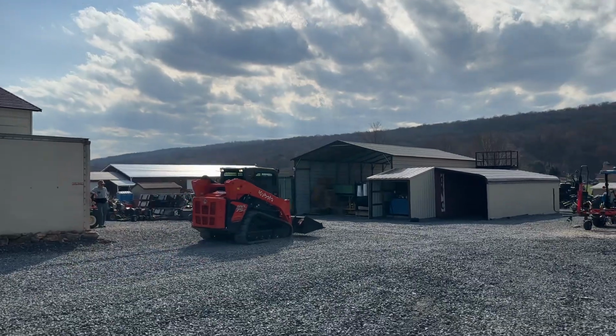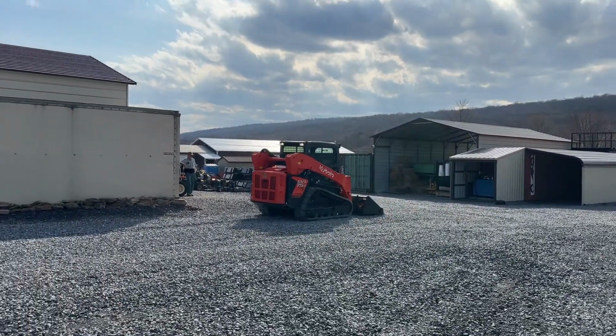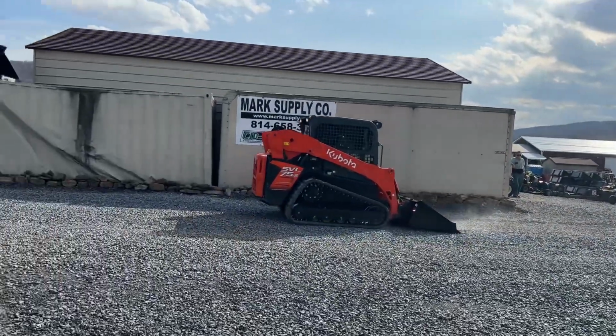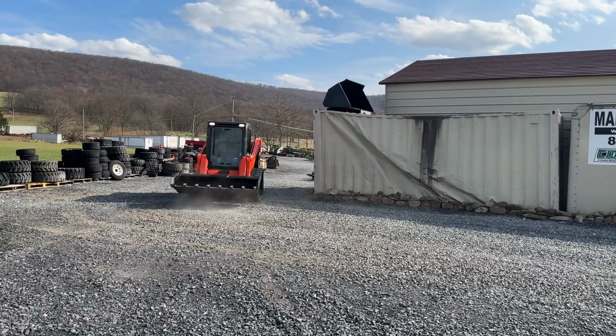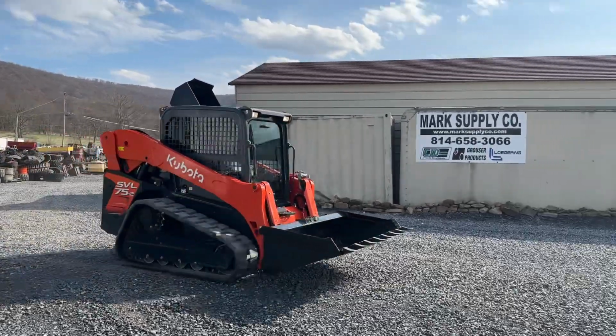2022, 311 hours. I mean, I hate to use that term. It's pretty cut and dry, but here's something that's really nice. It's ready to go. There again, we did take the time to spend the money to service this, so we knew what we had.